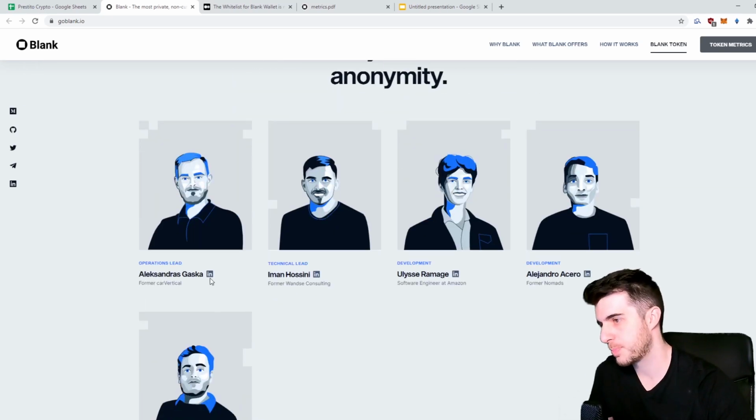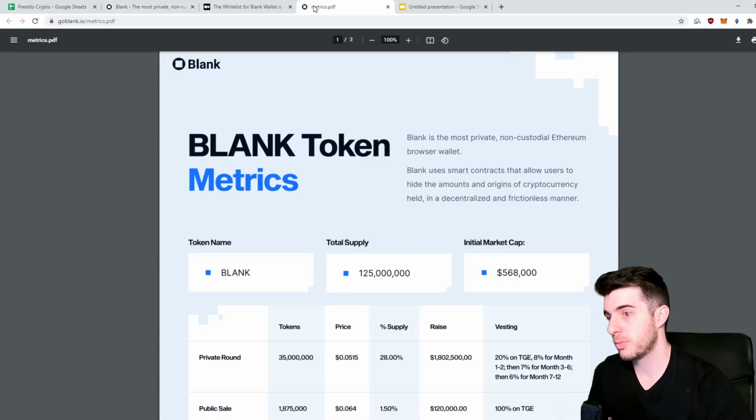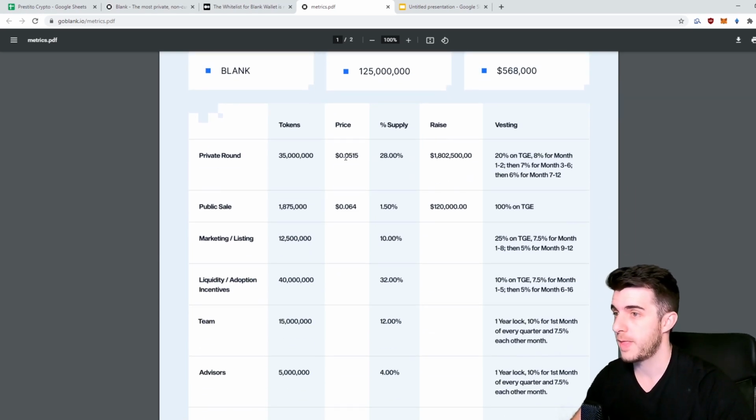Obviously, the team is public. LinkedIn's all there. That's always important. Now let's go to the most important part, which is the token metrics. And that is another aspect that I think Blank is very bullish on. I mean, a 568,000 market cap is very low. They only had one private round at 5 cents, and that was 28% of the supply, where they raised 1.8 million. A lot of these tokens raise that much for maybe 2%, 5% of the supply. So their fully diluted valuations are very high, even though that's not of much significance since you only consider the circulating supply. But it's still something nice to consider.